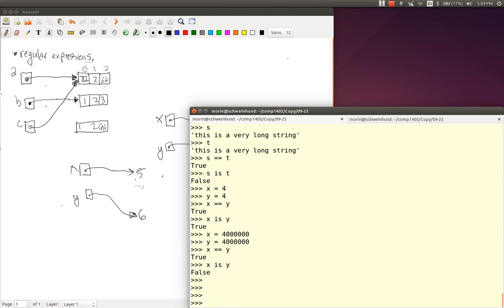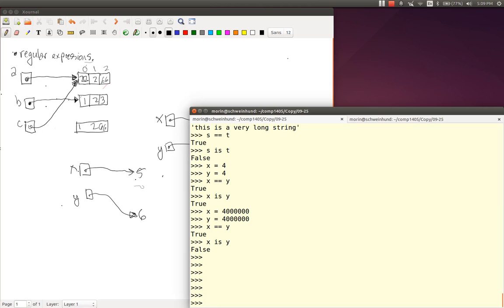And similarly with strings, you may run into some optimization issues that two strings being identical even though you didn't think they should be. And again, for strings and integers, it doesn't matter because you can't change strings. You can't modify the contents of a string, so you never have this issue. It makes no difference whether or not two variables refer to the same string, because you can't change either of them.